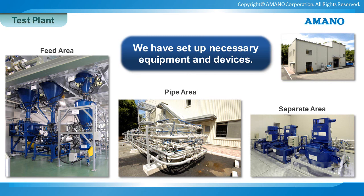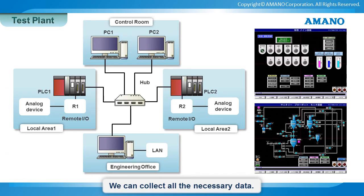Feed area, pipe area, and separate area, we have the latest machines. We collect all necessary data, such as pressure, weight, and flow, and we can analyze the data soon and propose the most suitable conveying system.